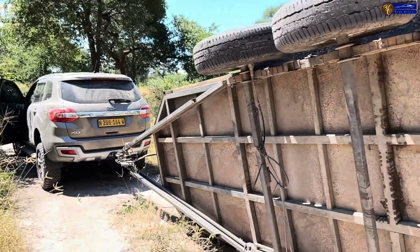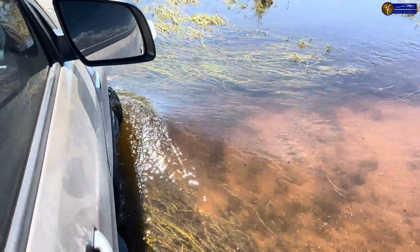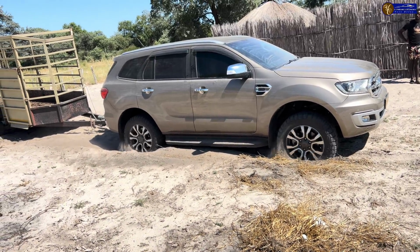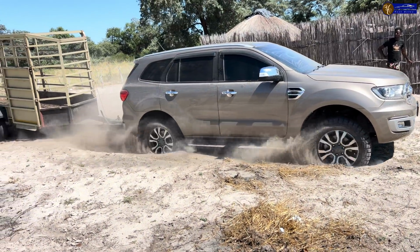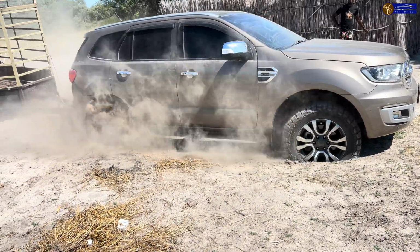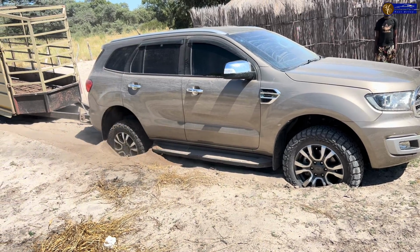How did this happen? We find ourselves by the floodplains. The Ford Everest is going through flood waters for the first time. The story begins here. This is around 10 o'clock in the morning.